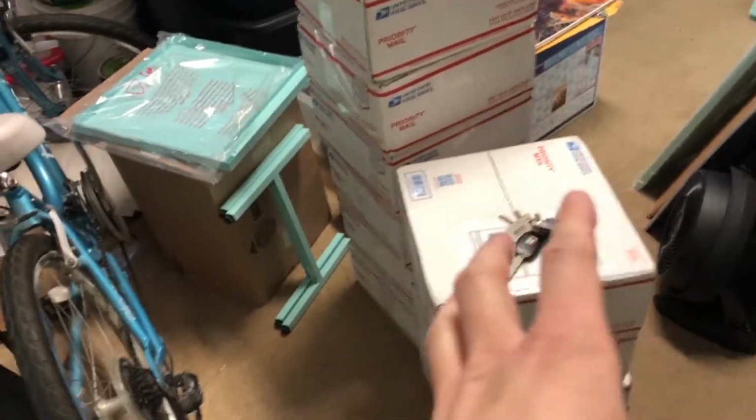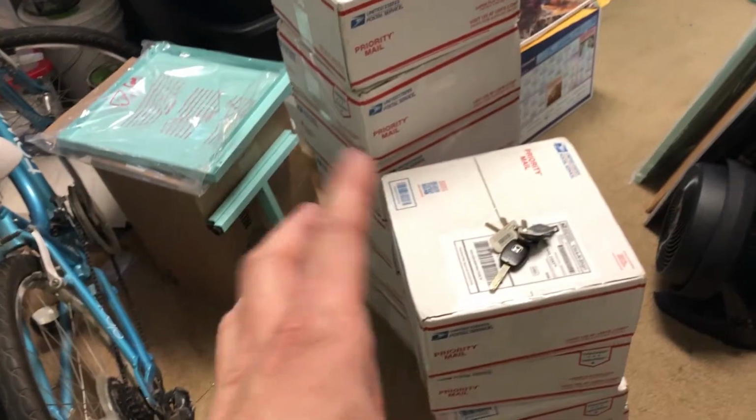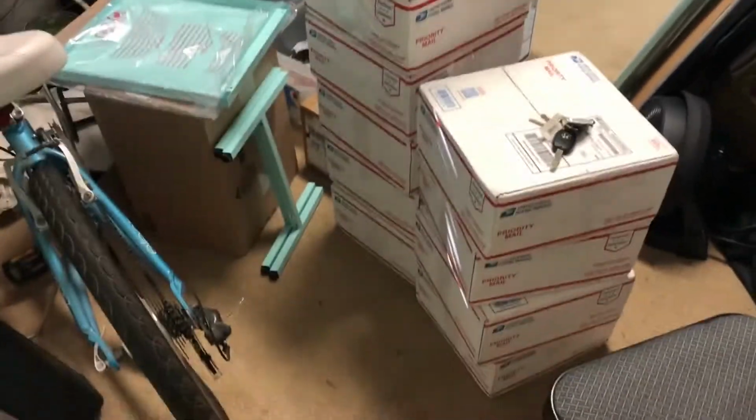I'm just going to open one, and I'll show you guys what's going on, but what a crazy pile. So I'm just going to grab the first box. I would say it's medium heaviness. Some of them are quite heavy, some of them are quite light. This one's right in the middle. I'm just going to use my key to open it up.